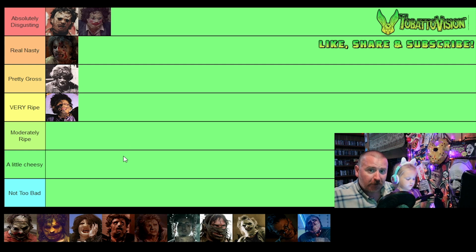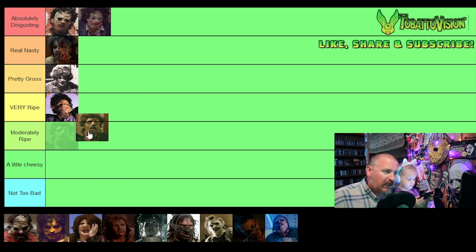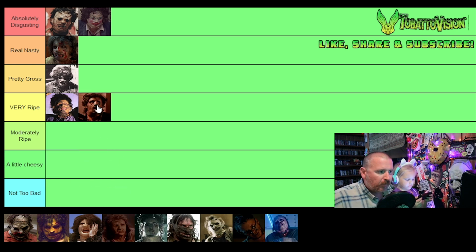Moving on to the first outfit and mask we see in the new generation. He's wearing an old leathery mask. It's probably not decomposing anymore. It seems pretty tanned. He's wearing a gnarly apron, some camo jacket, pants, boots. He hasn't showered in a long time, I don't think. I think I'm going to put him in probably moderately ripe. No, definitely very ripe. Very ripe is where he belongs.